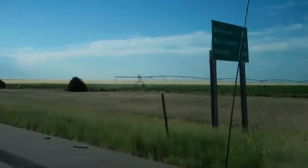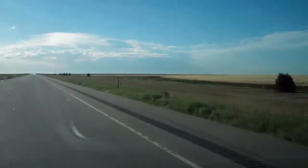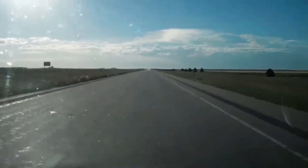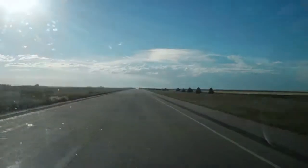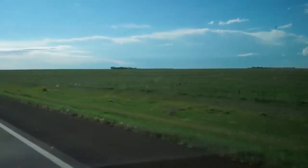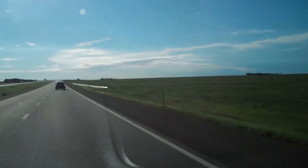16 miles to Burlington. You don't need a gas tank. 16 miles to Burlington. Well, we just entered Kansas. And here we are on the road to Kansas.